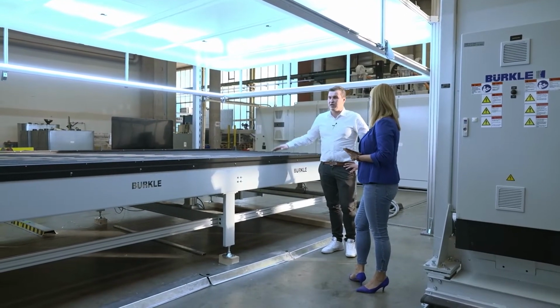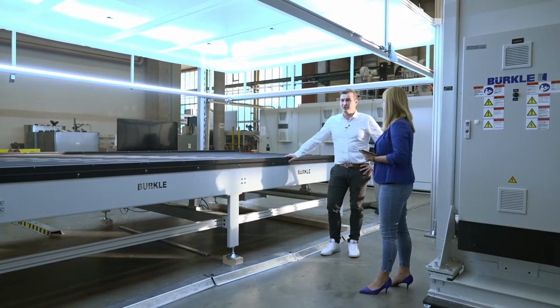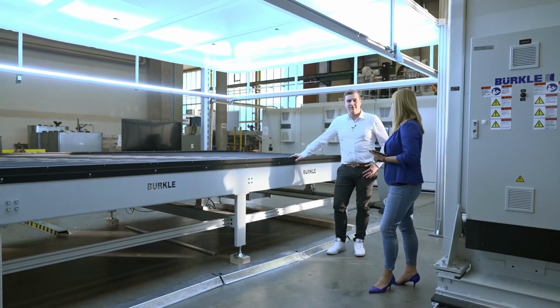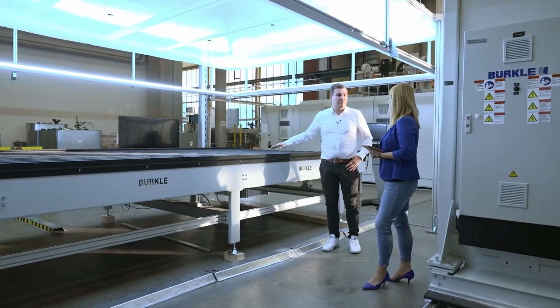In principle, we can say that with this format and this process, we can run about 900 square meters per day. That translates into an annual production throughput of around 320,000 square meters.